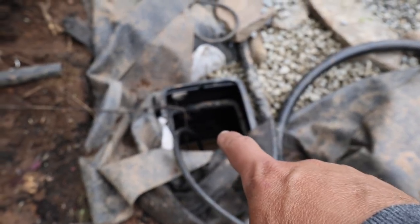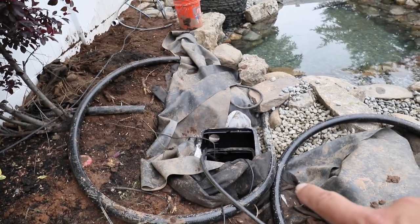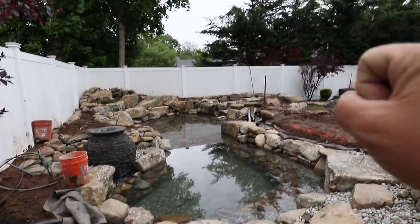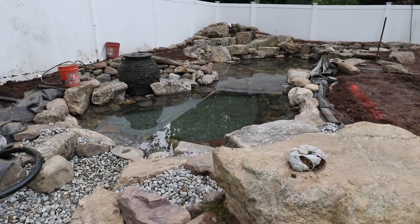Intake, we've got to install our pumps and the plumbing. You see we got some plumbing feeding into here. That's all gotta get hooked up. Pumps to feed the waterfall, the urn, and the wetland filter. The intake is pretty much done. The pond is pretty well situated.